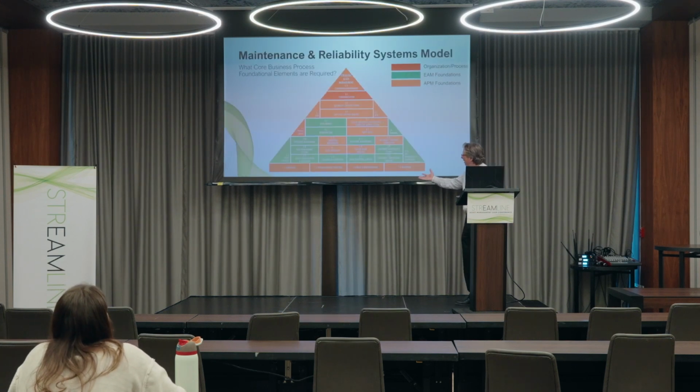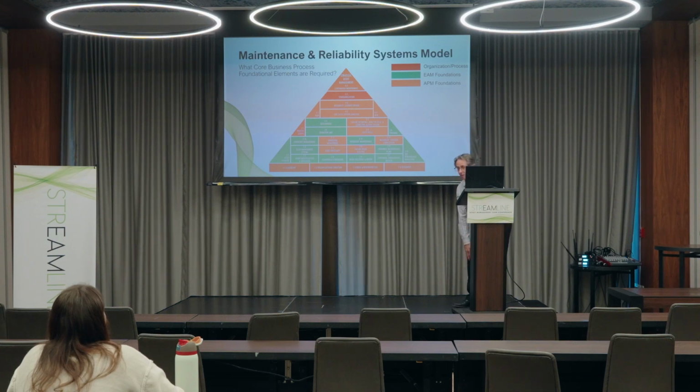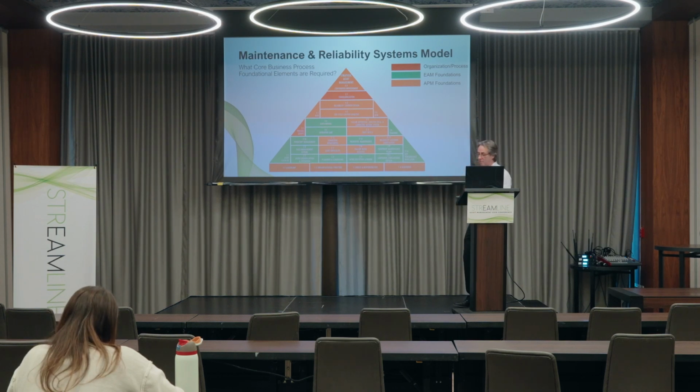And so when we bring those items into the construct of the maintenance and reliability systems, you can see that we built it out, right? So this is how the APM systems and enterprise asset management systems work together.